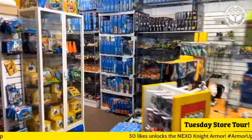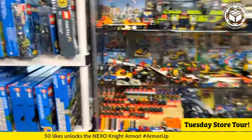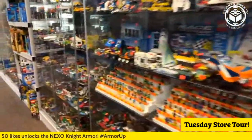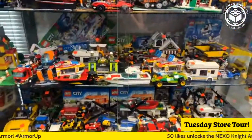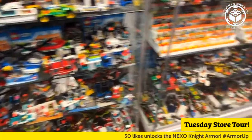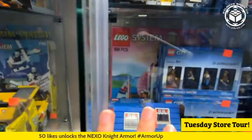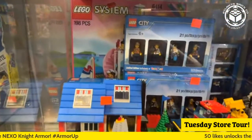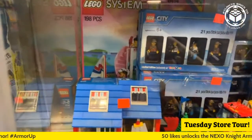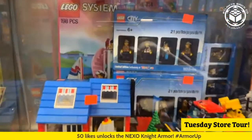Let's go see if we can find a Paradisa set. We're on the hunt now. I can smell it. They're right over here somewhere. I have another place we could look. We're looking in City right now. Oh, there's one hiding right there. That's set number 6414. That looks like the lighthouse. And it's awesome. 198 pieces, beautiful box.